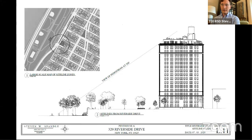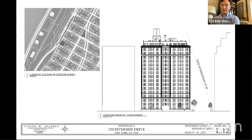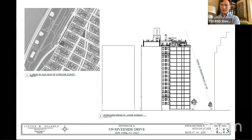Moving on. This is a sight line from 250 feet away. Moving on to the next. This is a sight line from 104th Street at 50 feet away, so it's really not visible at all from 104th. Section through the building, the same sight line.